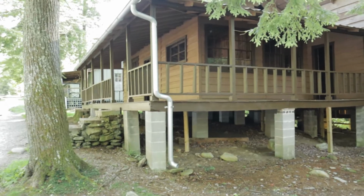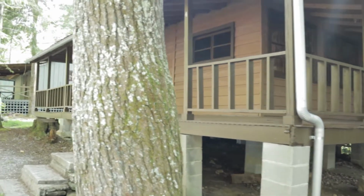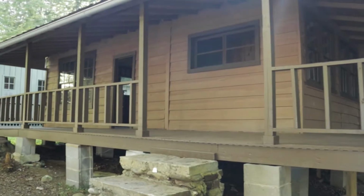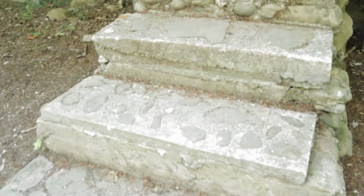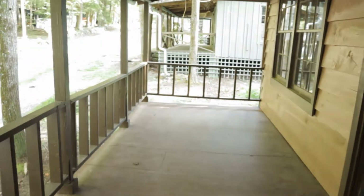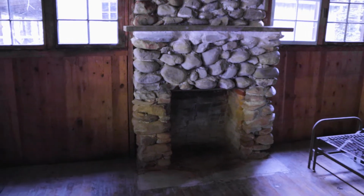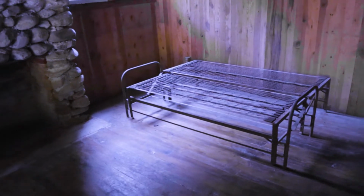So this is one they finished that you can actually go into. Old original stairs. Here's the main entrance area. Old chimney. Looks like we have part of an old bed. New floors. The floors last time had holes. They had rotted. People had fallen through. It's like an old bedroom.